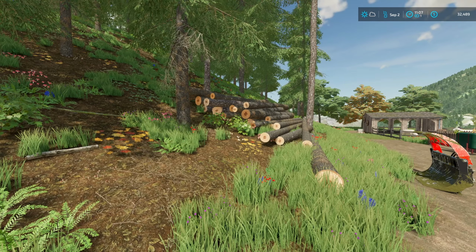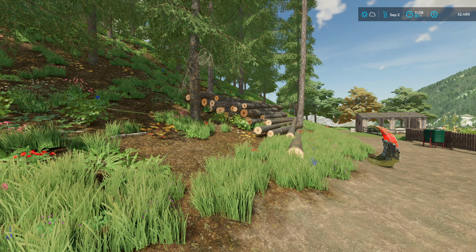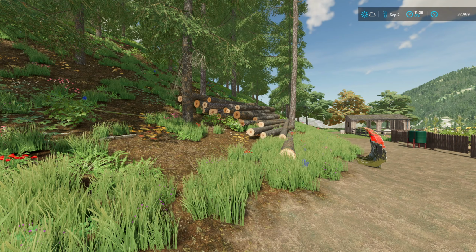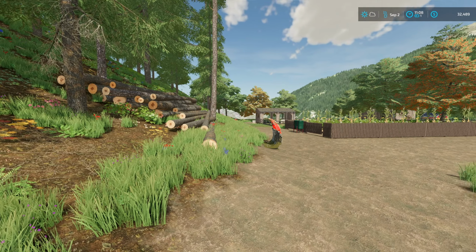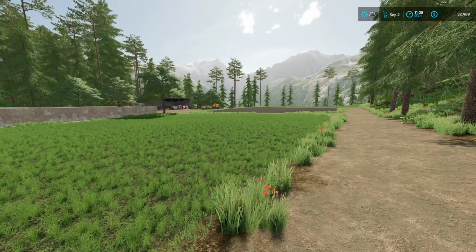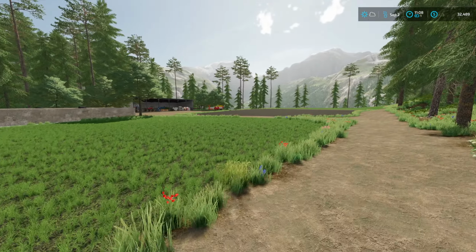So yeah, we do have quite a bit of logs here. So I don't know if that'll be a full truck load, but we'll get close. We'll only keep about 5 logs or so for firewood. But yeah, I think that is the plan for next time around. And then after that, I don't know, we'll have to figure something out.